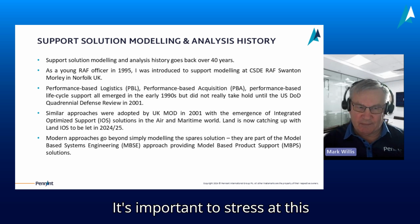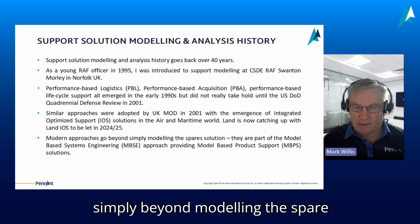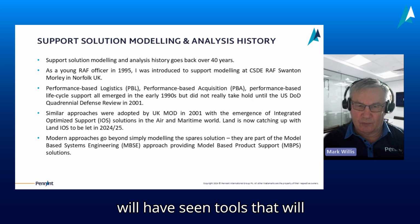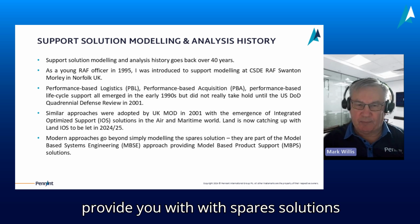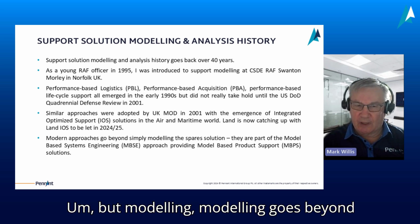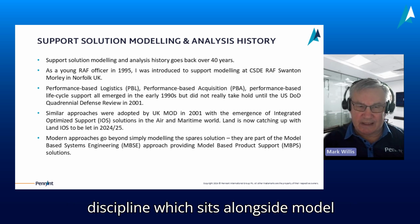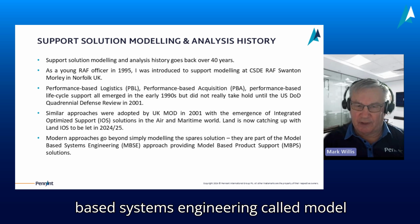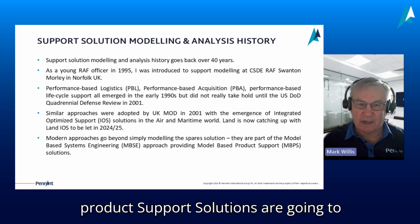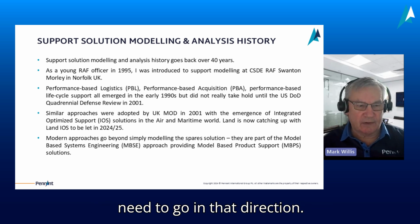It's important to stress at this point, though, that modern approaches go simply beyond modelling the spare solution. Those of you who have been around support systems modelling will have seen tools that will provide you with spares solutions based on availability and cost. But modelling goes beyond that, and there is an emerging discipline which sits alongside model-based systems engineering called model-based product support. And model-based product support solutions are going to be the support solutions of the future. Whether we like it or not, we need to go in that direction.